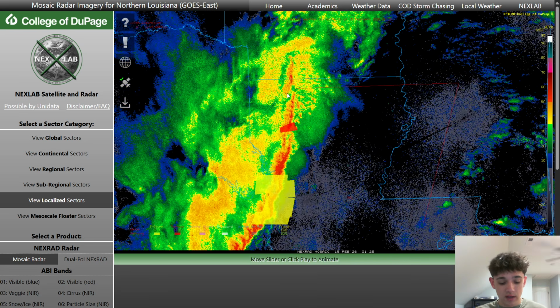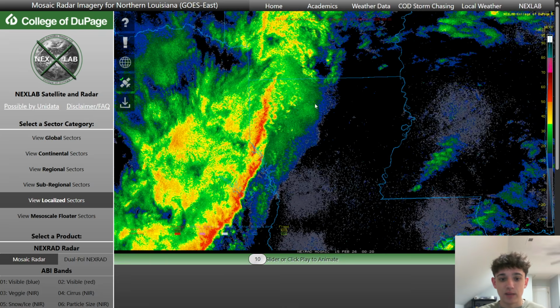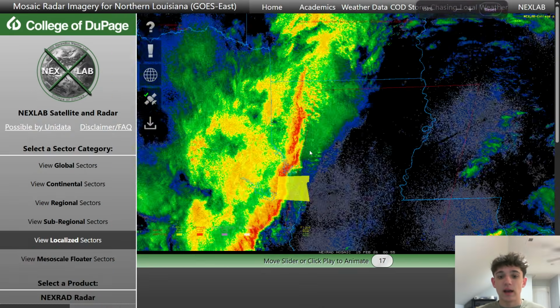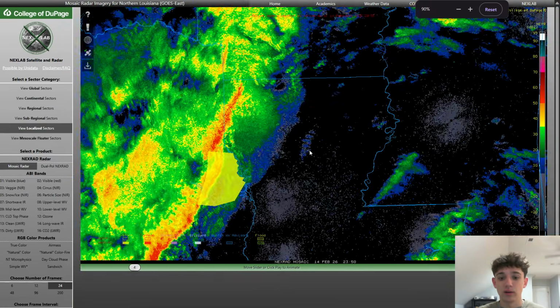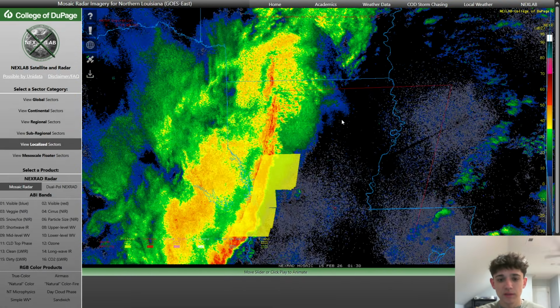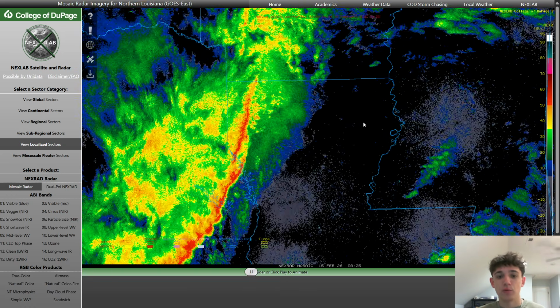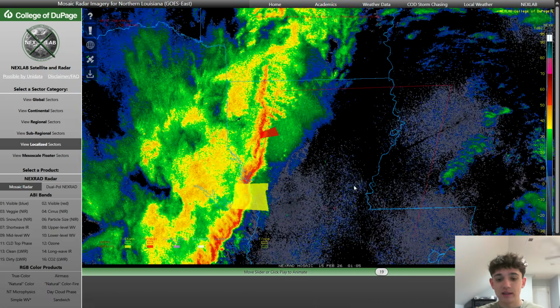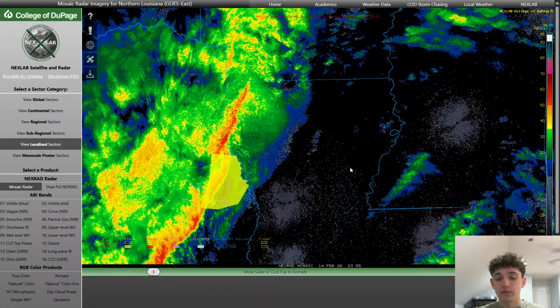So we have all of this. Now we're going to look here. I'm going to reload this because it's likely going to need to be reloaded. So we're going to move this a few different times. Let's make this a little bit bigger. So this is for northern Louisiana. That's where we're looking here. And you can see this line of storms. This is the last hour or so of observations here.